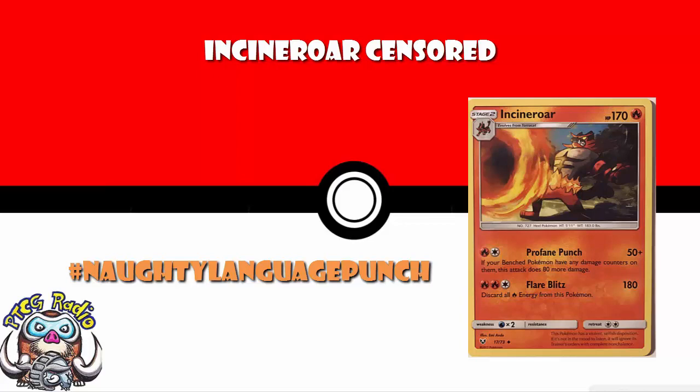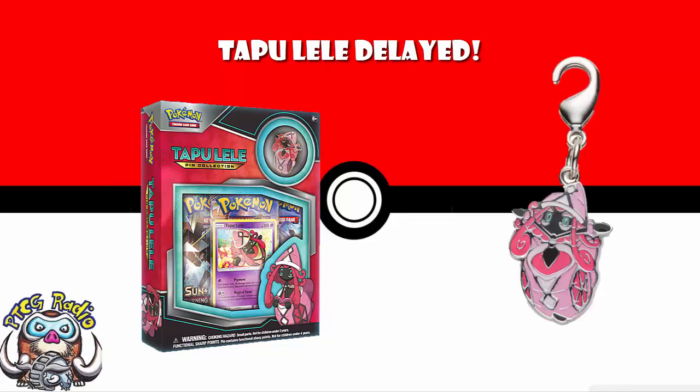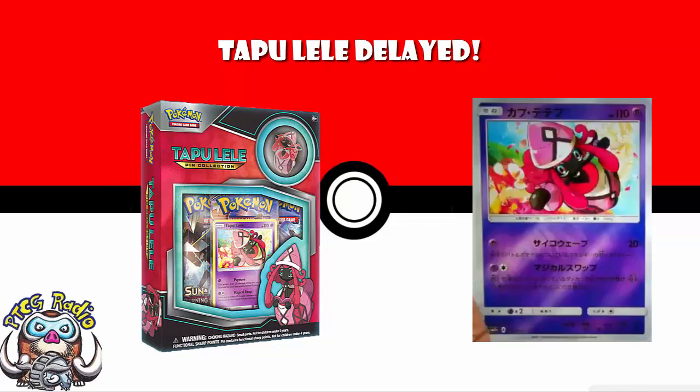What is not nice, however, and this is genuinely sad, I should have done a video about this a while ago, but I've been a very busy boy. We don't know what's going on with the Tapu Lele pin collection. And this is genuinely a little bit sad. Because it's not just the pin. You know I like pins, and let's face it. Tapu Lele's really good in VGC. Tapu Lele's really good in TCG. That's a pin that I want. But what's really upsetting here is that it was supposed to come with this exclusive promo card.